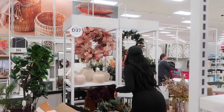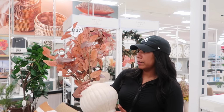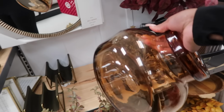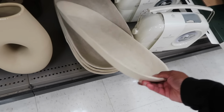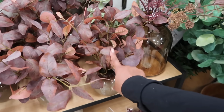Yeah. They look red on camera, but I promise you they're not. Y'all know if it don't work, I'm gonna bring it back. Oh, I love this one too, but again, it's a little too orange, but this is so pretty. Make sure we don't see any decorative trays over here. We don't. Oh, they got plenty of these. Okay, I love this.